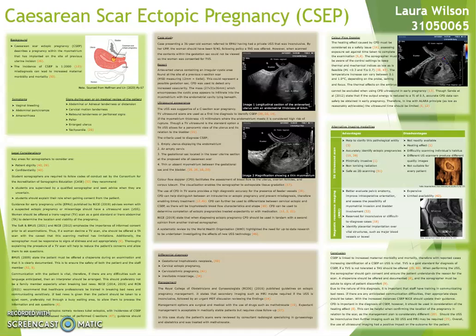the scan. A chaperone should be offered and documented, and the sonographer must be astute to the signs of patient discomfort. Due to the nature of this diagnosis, it is important that staff have training in communicating bad news, and if there is any anticipated communication difficulties, then the appropriate steps should be taken. With the increased instances of Caesarean scar ectopics, official guidance needs to be updated.